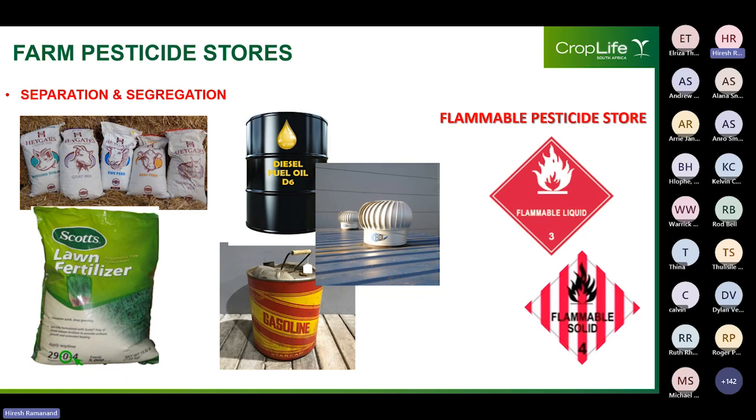Now, before I move on from fertilizers, the question some may have is, what about liquid fertilizers packaged in plastic containers? Do these also have to be separated from pesticides? The short answer is no. Whether organic or inorganic liquid fertilizers, given the formulation and the fact that it is packaged in plastic containers, such products will not absorb pesticide fumes, and therefore the integrity of such products will not be compromised. Secondly, and very important, flammable liquid pesticides must be stored in a flammable store.